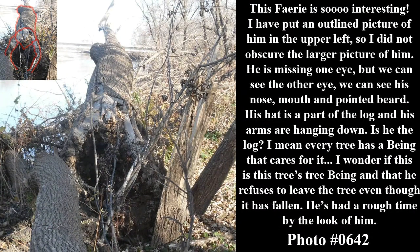This fairy is so interesting. I have put an outlined picture of him in the upper left, so I did not obscure the larger picture of him. He is missing one eye, but we can see the other eye. We can see his nose, mouth, and pointed beard. His hat is a part of the log, and his arms are hanging down. Is he the log? I mean, every tree has a being that cares for it. I wonder if this is this tree's tree being, and that he refuses to leave the tree even though it has fallen. He's had a rough time by the look of him.